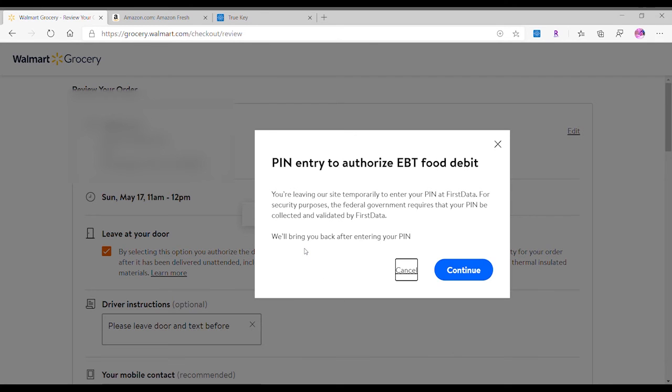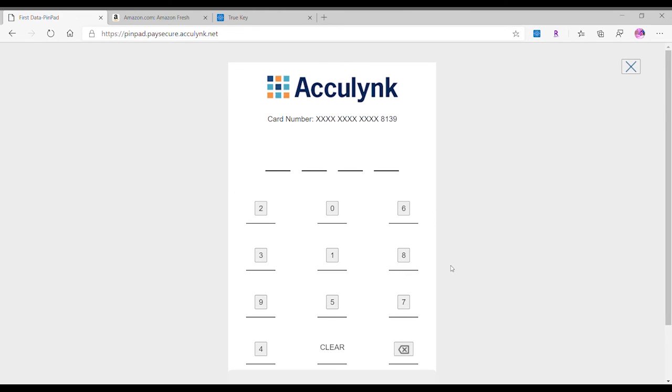It's going to ask you for one last thing. You have to enter your PIN and authorize your EBT food debit card, right? So it's just a one-time thing. Obviously, once you leave the site, but it's the same thing as a credit card. You put in your PIN so you can purchase it, right? Now, this box is a little tricky. I'm going to show you right now.